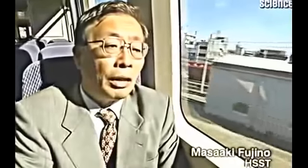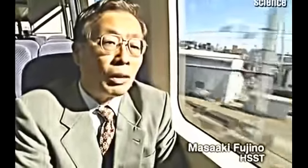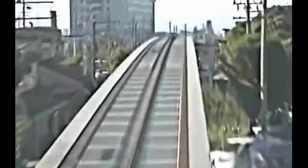We have developed it as a high-speed urban transportation system with a top speed of 100 kilometers per hour. As it's floating, there is very little noise or vibration, and there is no pollution, which means it is an ideal transportation system for the city. HSST is operating trains with three carriages. These trains do not have drivers. This plan has already been put into effect, and I believe it will be a very important transport system in the 21st century.